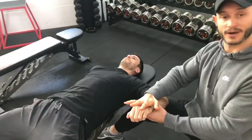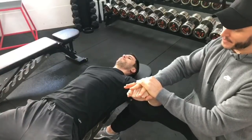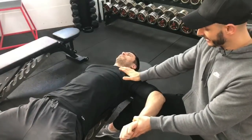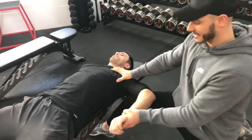I'm going to put my hand here, and he's going to resist against my force. So he's concentrically contracting, and we hold that for around 5 to 10 seconds. Then he relaxes, and I take him deeper into a stretch. Okay? We're holding that, 5, 4, 3, 2, 1, and then relax.